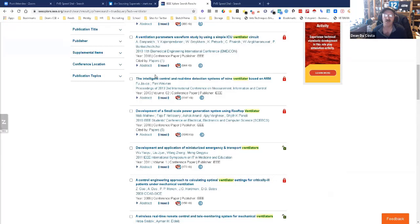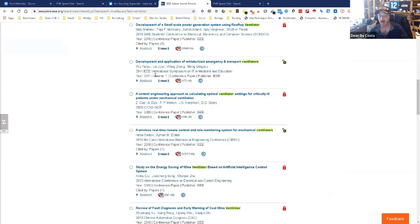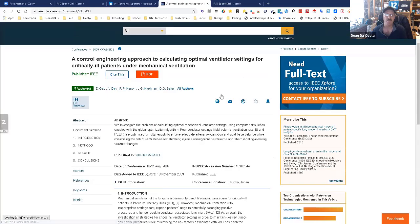So let's use a little logic. If they're on IEEE, they're an engineer of some kind. If they're talking about ventilators, they've probably worked on it, because it's kind of hard to write a paper on something you've never done anything on. And what you take from it, don't just take their name. Take what company or organization they work for, because odds are there's more of them. So this is a simple and easy way to get people.